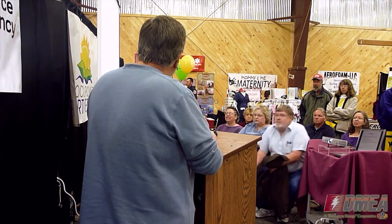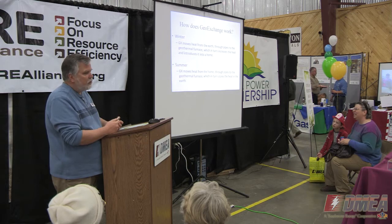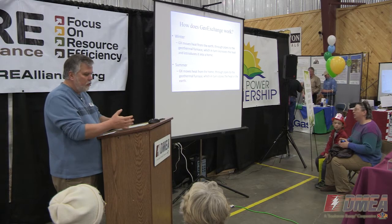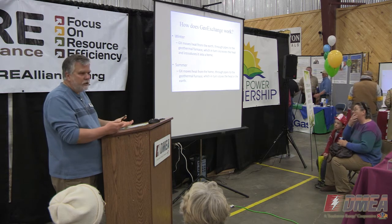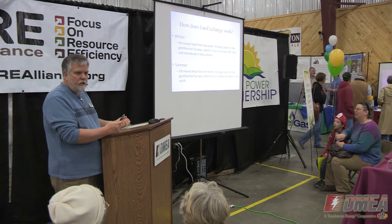Geothermal, basically, we use the term geothermal, we probably should say GeoExchange. Basically, in the wintertime, we pull heat out of the ground because we install a series of pipes in the ground at your house. That allows us to extract heat out of the ground. We go into a geothermal unit, or a furnace if you will, and we increase the heat, and we distribute it through your house. Typically we do it with forced air, through ductwork and registers.